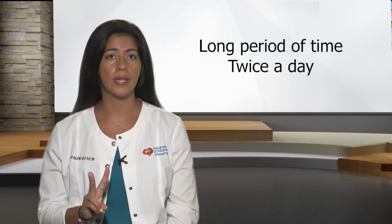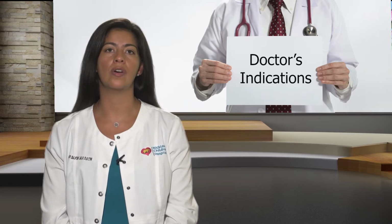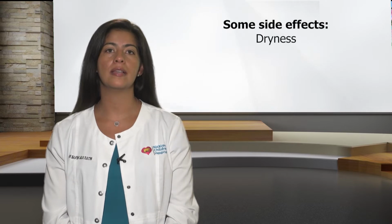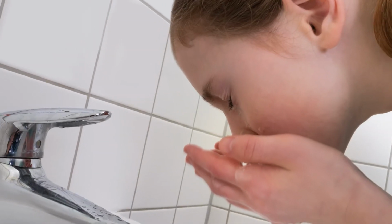Usually this medication is given for a long period of time, twice a day. Follow the doctor's indications. It is very important that you give this medication even if your child has no symptoms. This will allow the airways to stay clean and open. Some side effects of Flovent and Pulmicort are dryness, dizziness, allergy symptoms, cough, and headaches. It is important to rinse your child's mouth after each treatment.